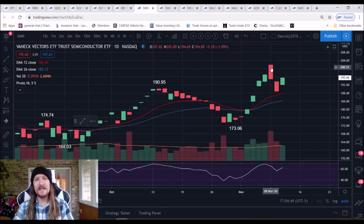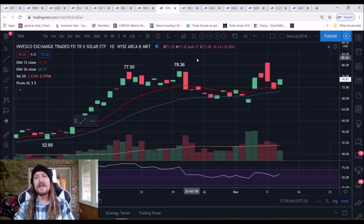That resistance, 202.89, is still 3% away, and we've already bounced over 3%. So we're going to be watching for the potential of a lower high compared to that level. If we're going to break 202.89 on this test, increasing notable bull volume will be needed.